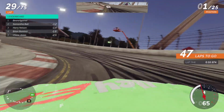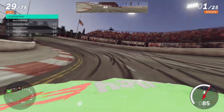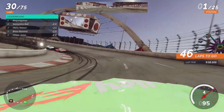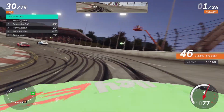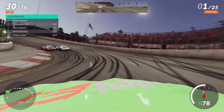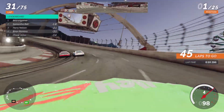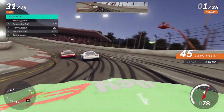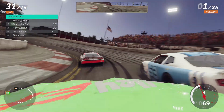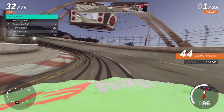You can see that, and just nobody really running the top or anything. I don't think you really can run the top on this track. We can try, but it just doesn't quite have as much grip. I mean, we could try it. Let's see here. It works, I guess. That's a 10.39. Got the 53 in our way there. Try and run the top here again. 10.34.